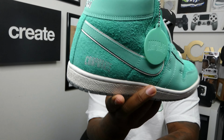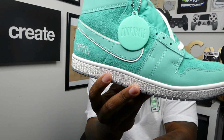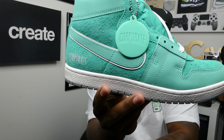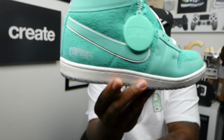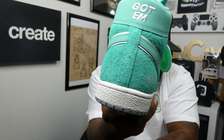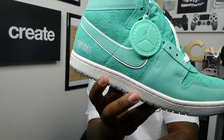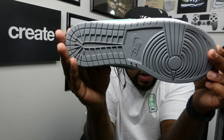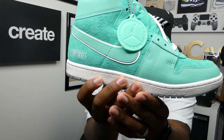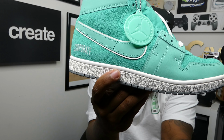This special collaborative iteration of the Jordan Airship has Cincinnati-based sneaker shop Corporate teaming up with Jordan brand to create a unique look for the Airship. Corporate prides itself on playing an active role in the community. They're also known for promoting local brands and artists and help them expand their reach. They also run a non-profit called Bigger Than Sneakers, and this helps teams find their path.